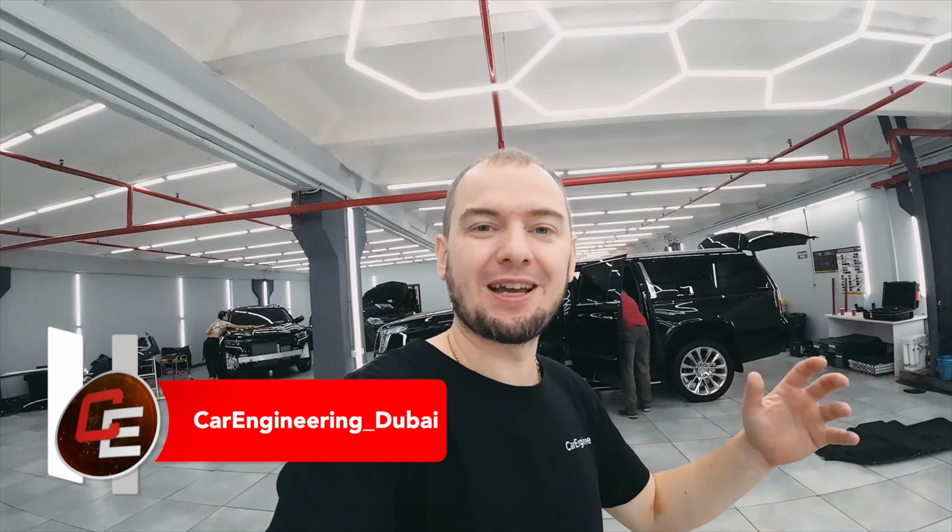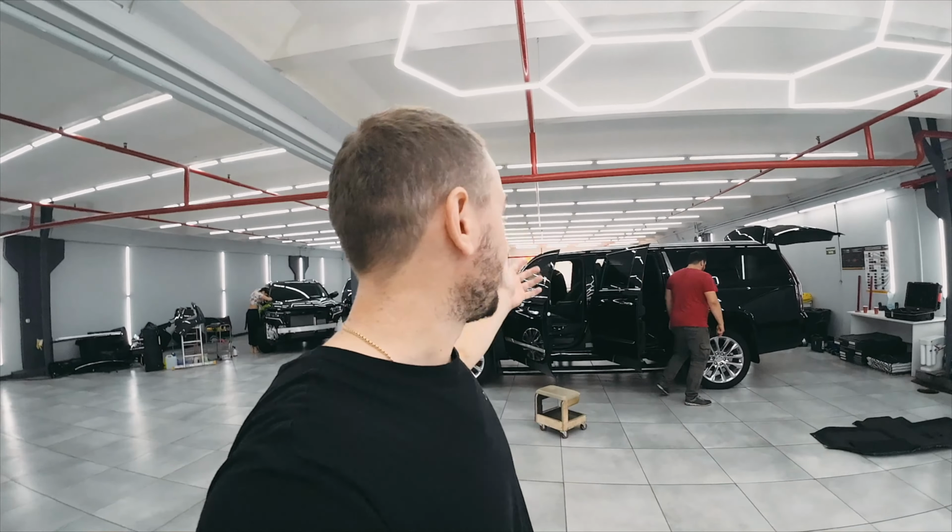Today we have two Cadillac Escalade vehicles at work, and let's also install door closers on it. And on this car, which is behind me, we will do a complete soundproofing. This is the extended version, nearly 1 meter longer than the Mercedes V-Class. So we have a great deal of work ahead of us.